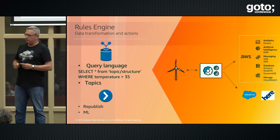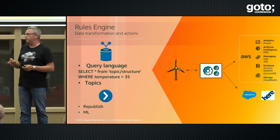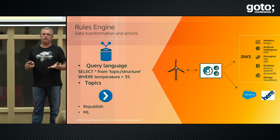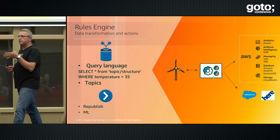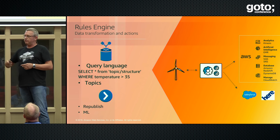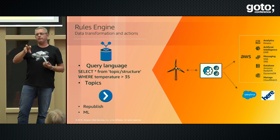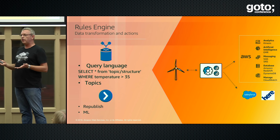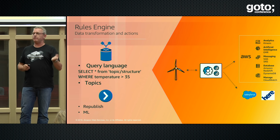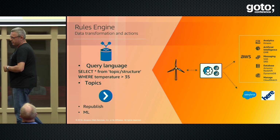The next one, and a super important and very powerful tool, is the rule engine. The rule engine allows you to write super simple SQL-like queries. You can see I have a query here that looks like any other SQL query and allows you to query specific information coming from specific topics. In this case, I have select star from topic structure where temperature is higher than 35. And then I can connect this rule to an action. For example, run a Lambda function, run code that will alert the maintenance team that a specific room or a specific device is running at high temperature and somebody needs to go and fix it. And this is just one example.